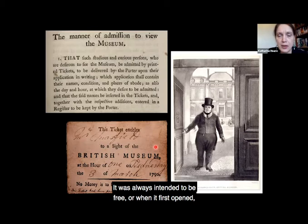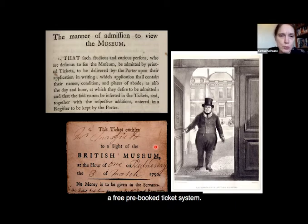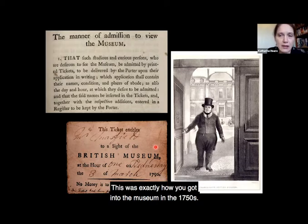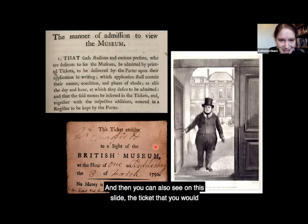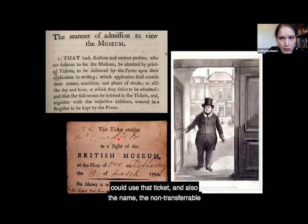It was always intended to be free, but when it first opened, you had to pre-book a ticket, rather like you have to nowadays during the COVID-19 pandemic, where the museum has switched to a free pre-booked ticket system. This was exactly how you got into the museum in the 1750s. And you can also see on this slide the ticket that you would have collected from the museum, which was made out with the time that you were allowed to enter the museum, the date on which you could use that ticket, and also the non-transferable name of the person who had had the ticket allocated to them.